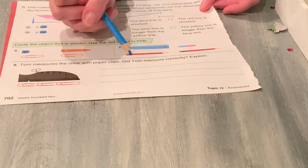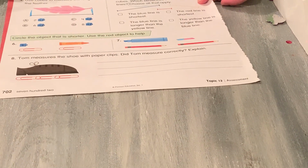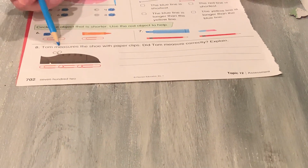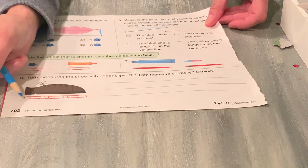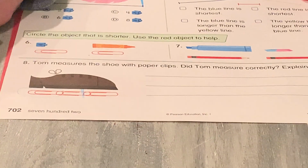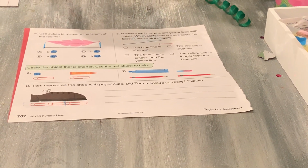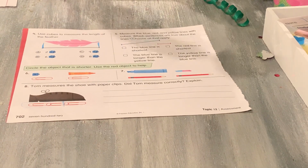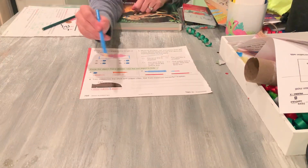Now for number 7, you're measuring with the red pencil. Which one's shorter? Is it the blue marker or is it the eraser? And then number 8, Tom measures the shoe with paper clips. Did Tom measure correctly? Look at his paper clips. Did he put them end to end or are they overlapping? Okay, so remember we have to put things end to end to measure correctly. So yes, they're end to end and he measured correctly, or no, he made them sit on top of each other, so he did not measure correctly. So take a look at that picture and write your answer here. All right, so good luck on this.